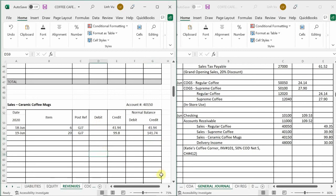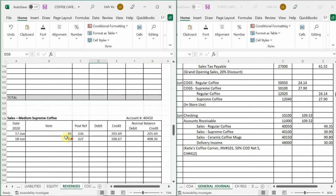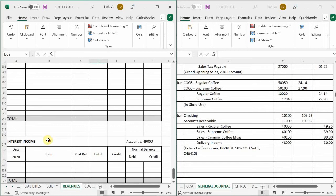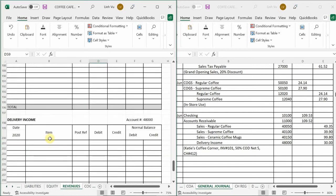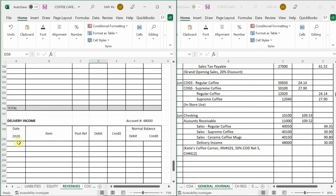All right. And last but not least, we have to do delivery income. So we have interest income, delivery income right here. $619. We can put in the invoice number so we know that we sold to Katie. Okay. And we earned how much money from income, from delivery?